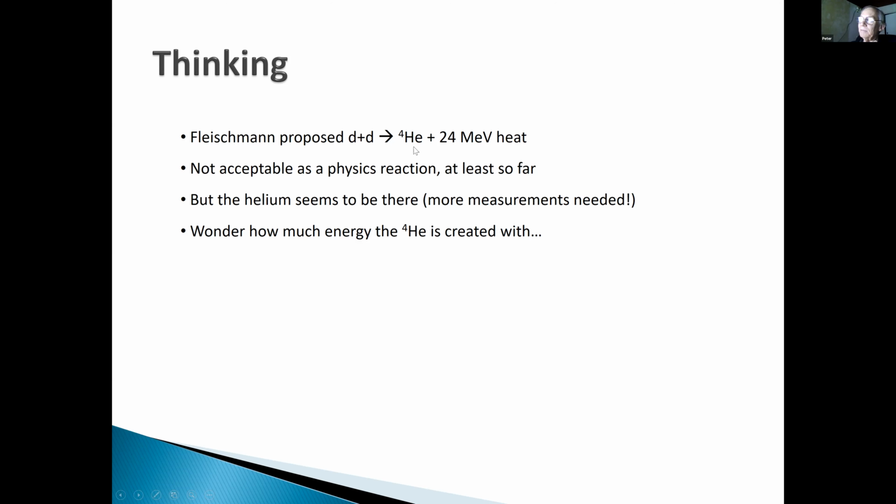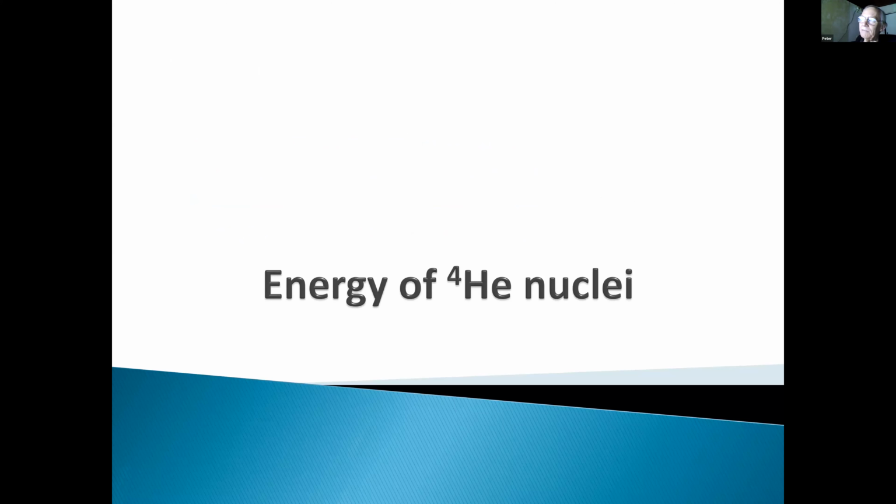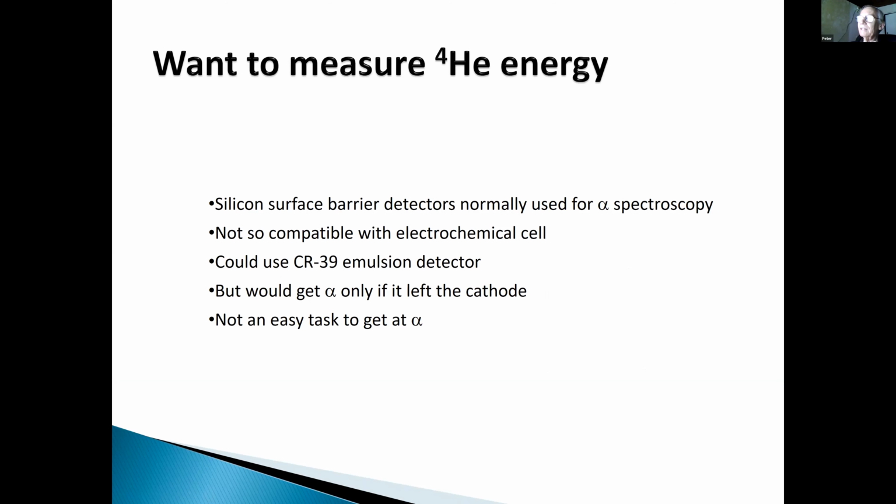Fleischmann proposed D plus D going to helium-4, an alpha particle, plus 24 MeV heat. If so, normally in nuclear reactions, you measure what goes in and what comes out. From the measurements of the products, you get to an understanding of kinematics. So a basic question is, how much energy does the alpha particle, helium-4, how much is it born with?